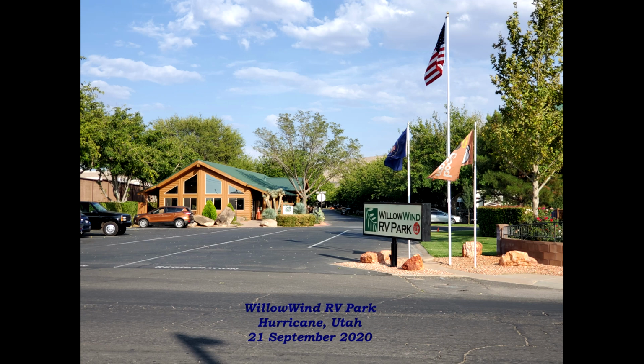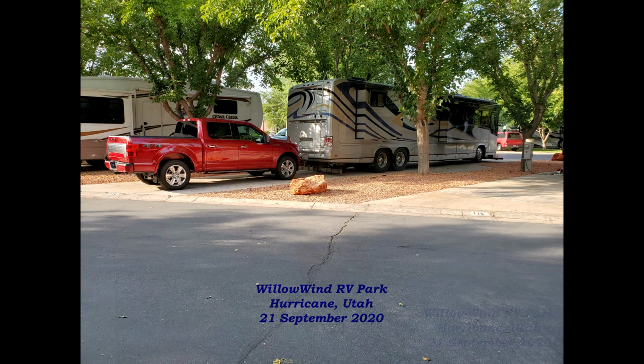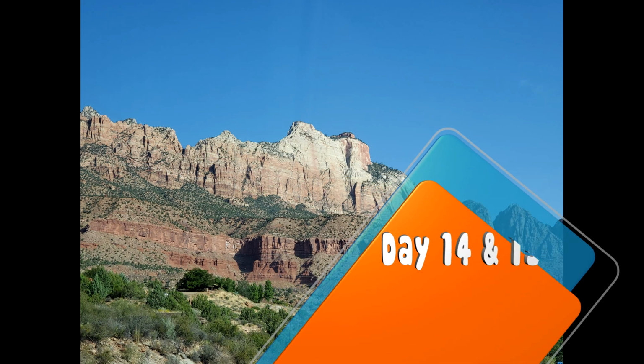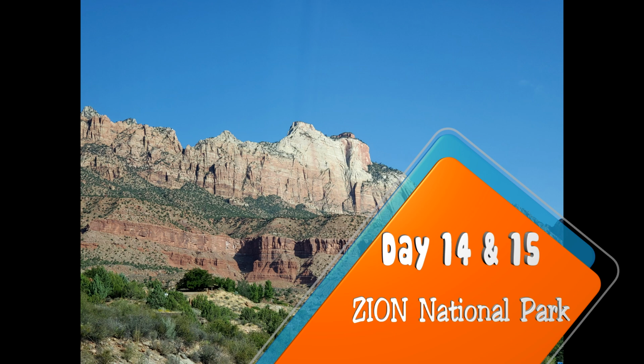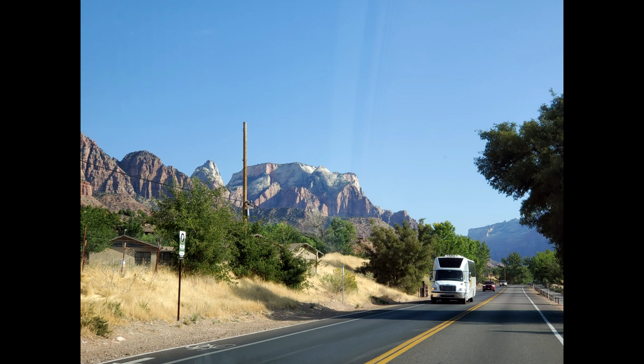Next day, we head off again for our next destination. We went to the Whirlwind RV Park in Hurricane, Utah. And this is our staging point to get into Zion National Park. So we got there and got set up. And then the following day, day 14 and 15, we headed for Zion.